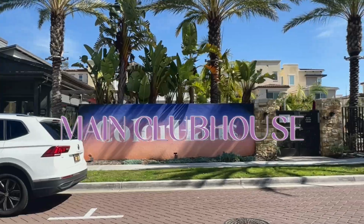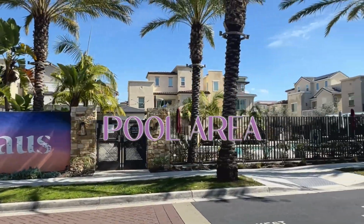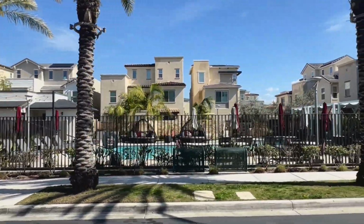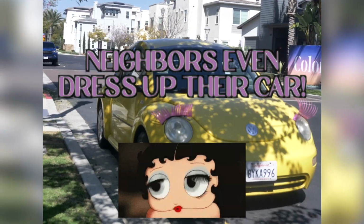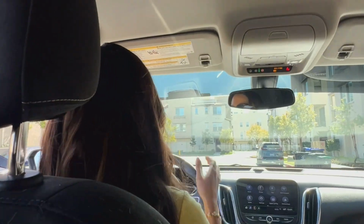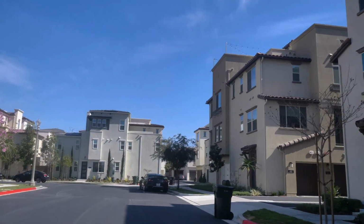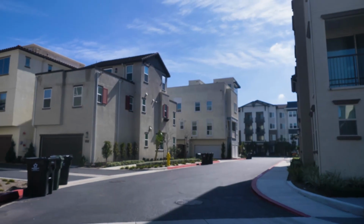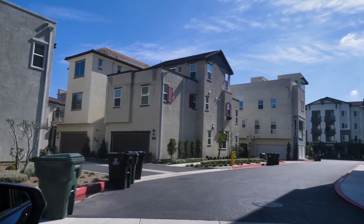This is their main clubhouse pool area. They've got a little clubhouse rental, a really nice resort style pool. It's the only pool that they have in the community, so it's on this side, closest to Santa Ana Street. Quick thing here, there's a little street here. This is going to take you to the other side of the community where the homes in the tract called Claret are. I'm going to show you a different route.